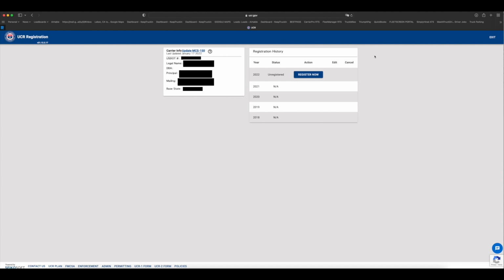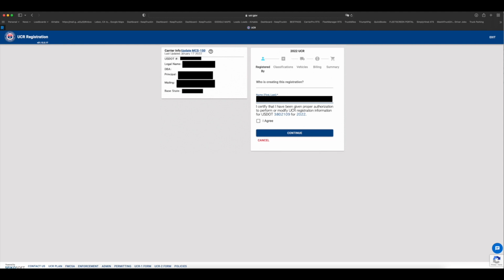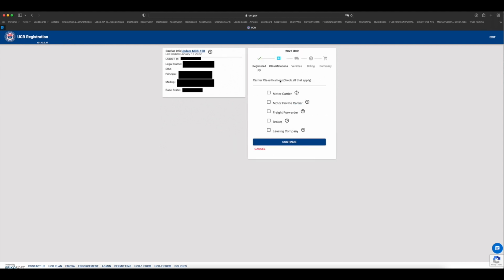And then here, if you are new, you will see that you are unregistered for the current year, so you will click Register Now. First you will enter your name right here, and then you click I agree, and you click Continue. Next is classifications. Usually if you are looking to work off a load board or work off the spot market or maybe dedicated lanes, you would be a motor carrier.